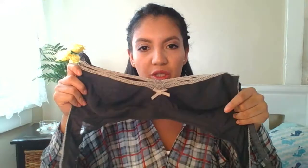Okay, so the next thing that has really helped me, that goes hand in hand with the nursing pads, are the nursing bras. And I will show you guys my beat up nursing bras that I have been using. So this is the oldest one that I have. My daughter will be 4 soon, so this is pretty much 4 years old.